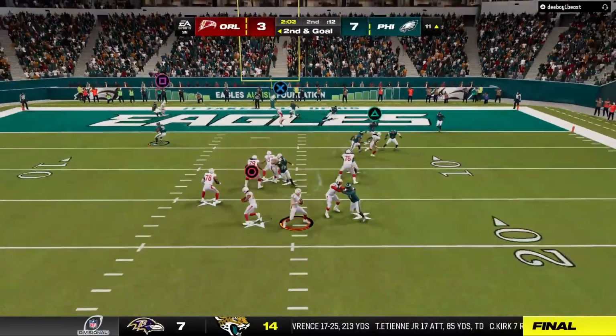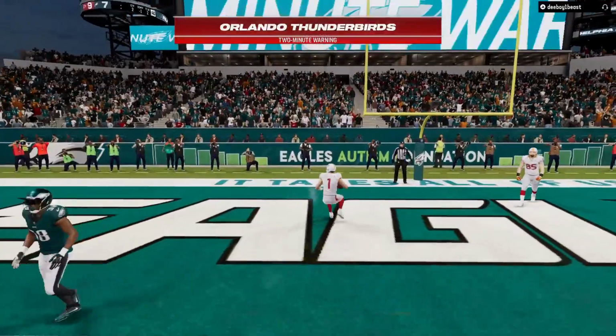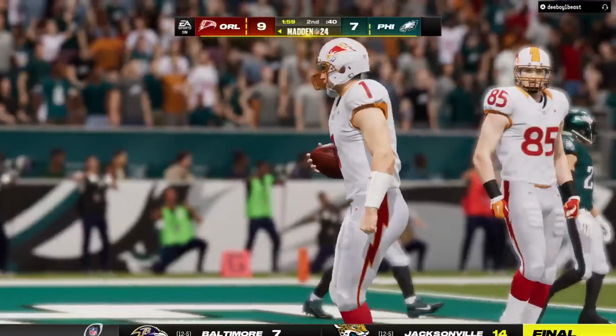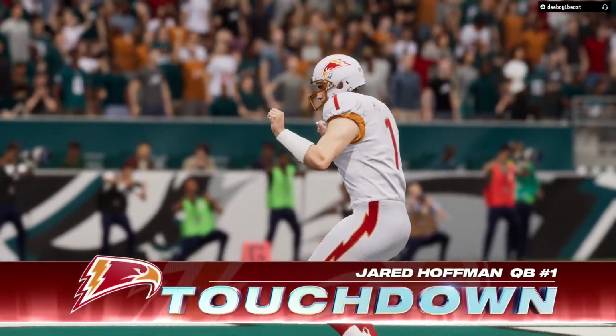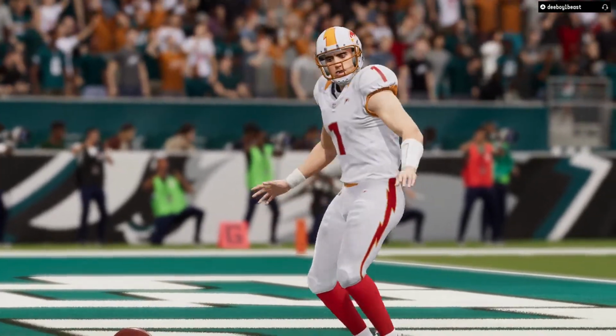Off the play fake. Hoffman out to his left. And he'll take it into the end zone for a touchdown. Taking it in from 11 yards out. And the Thunderbirds have regained the lead.